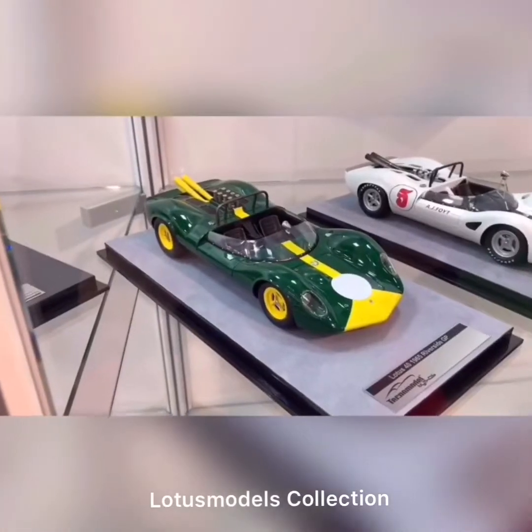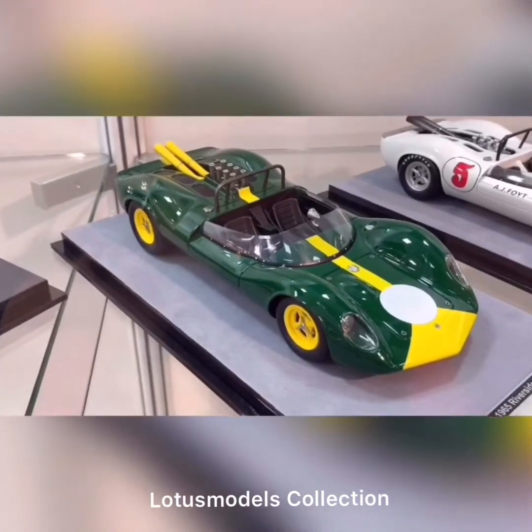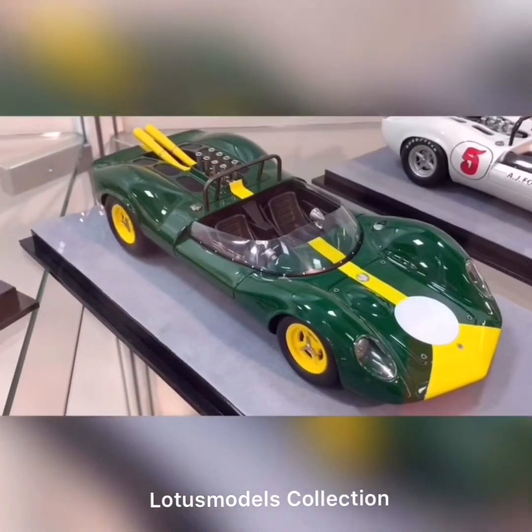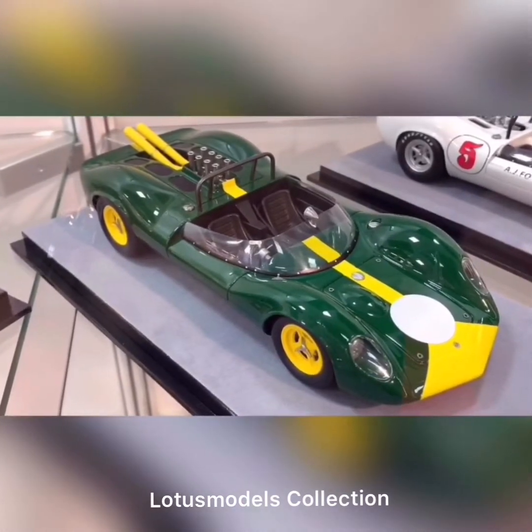On the racing track, the Type 40 was a failure. But it's loved and admired by Lotus enthusiasts. And now we are happy to own a little piece of history in 1/18 by Tecnomodel.